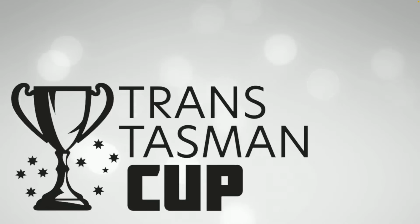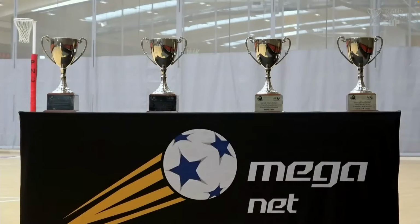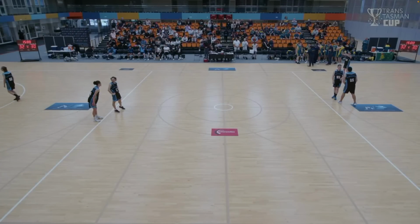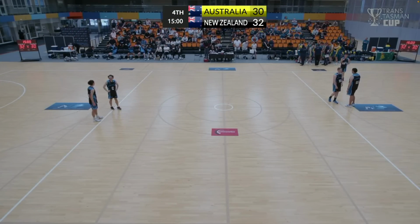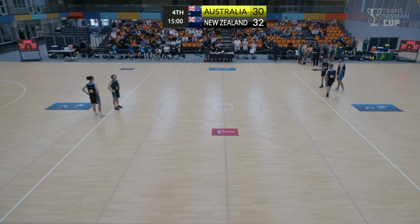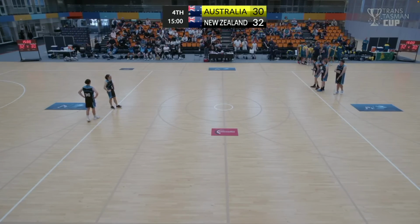Welcome back to the Trans Tasman Cup, Test 3 of the Under-20s, in the fourth quarter with New Zealand ahead 32-30. Dan, you see any changes out there? Got to have a look. Hayes has gone down to goal shooter, so they put a really good strong option in there, so they're moving away from that moving circle, which has brought Logan back on at goalkeeper, so he must have sorted out that ankle, so that's good to see.